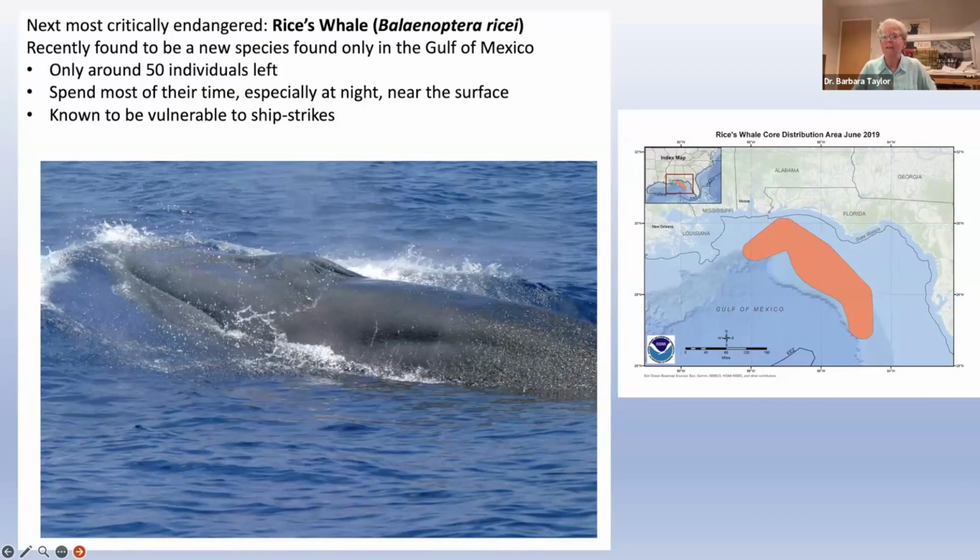Oh, I'm sorry. I do have another sad story. So the other most critically endangered cetacean is Rice's whale. And as I'm sure you all know, it was recently described as a new species in the Gulf of Mexico, and there's only about 50 individuals left. And unfortunately for them, when they're resting at night, they spend most of their time at the surface and they're very vulnerable to ship strikes.